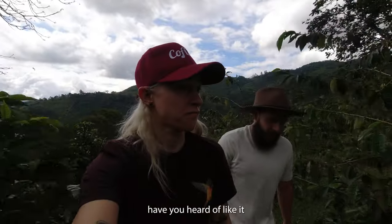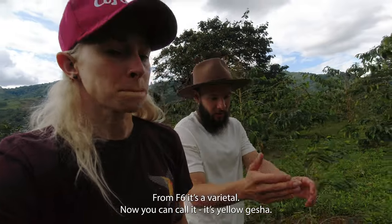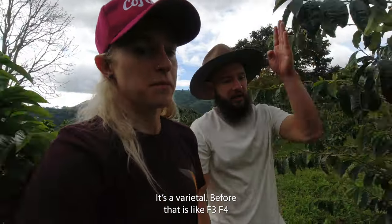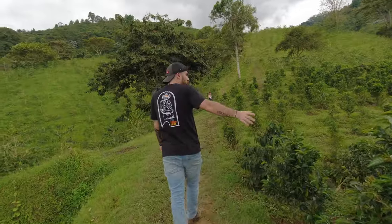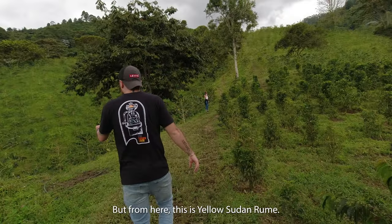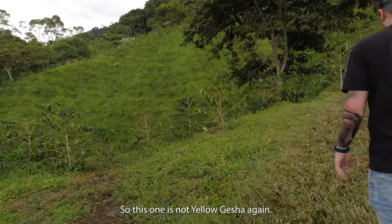Have you heard of like 95% of F1, F2, F3, F4, F5, F6? From F6 is a varietal. Now you can call it yellow Geisha, it's a varietal. Before that is like F3, F4. Here it's still Laurina. But from here, this is yellow Sudan Rume. So this one is not yellow Geisha again.